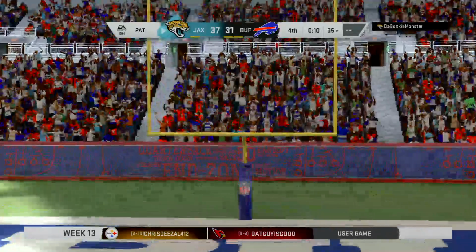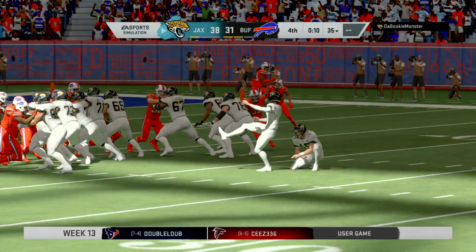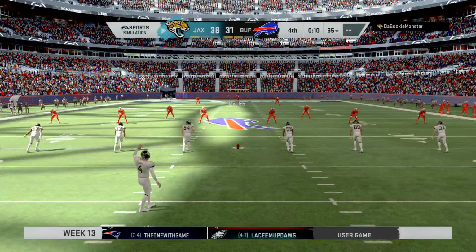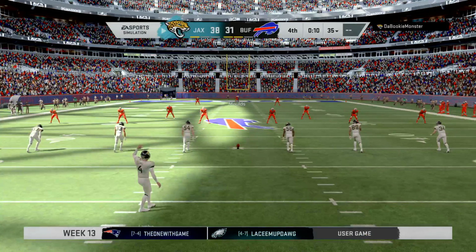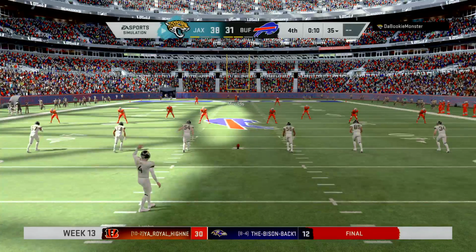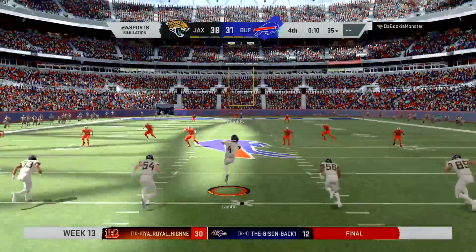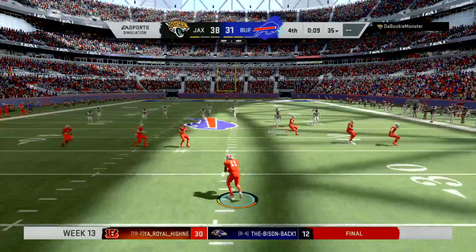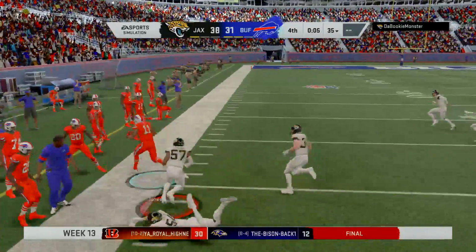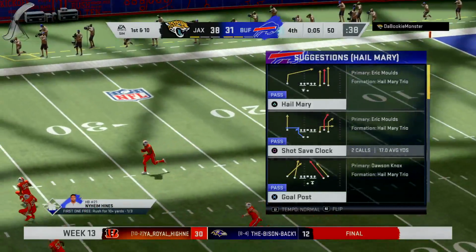Point after by Lambeau, up and good. And it would appear, barring some late heroics, they're going to get out of here with a come-from-behind victory. And Lambeau now, after the touchdown, he'll kick this one away. An incredibly short kick fielded way up there. And he'll be out of bounds at midfield, so a solid return to the 50.